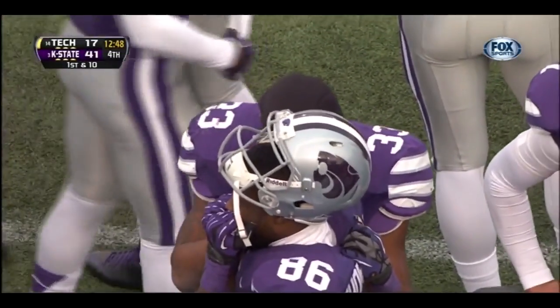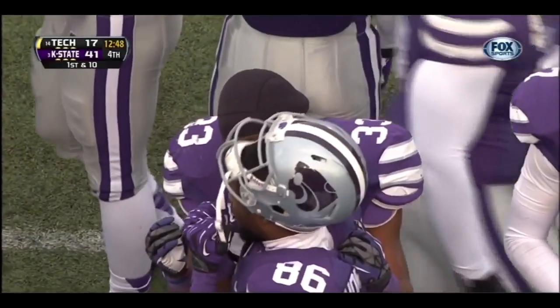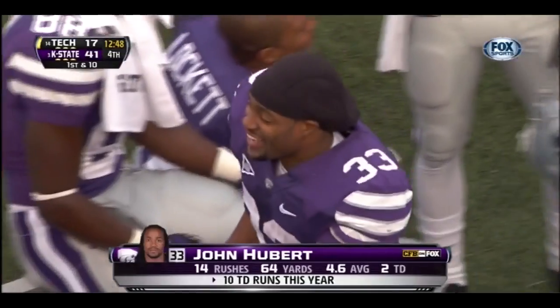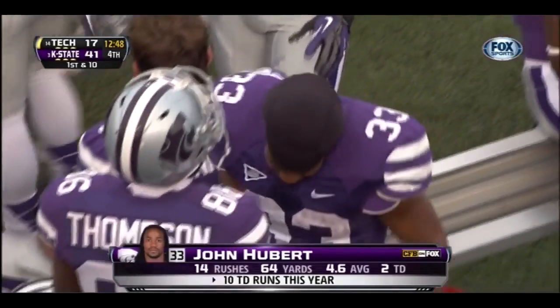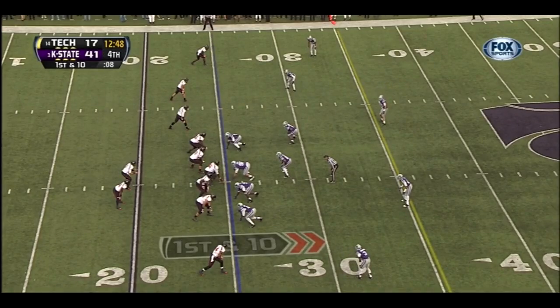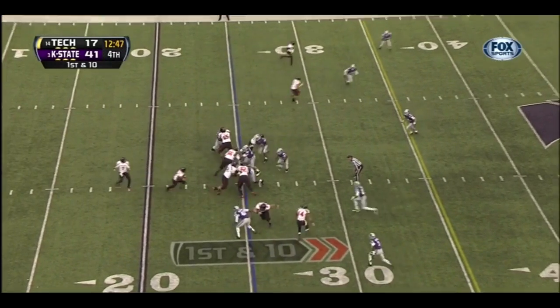safety for Texas Tech. Hey, remember they were saying Hubert was in a little bit of a slump coming to this game? He's only averaging, what, 3.4 yards a carry the last 2 games. And what happened to John Hubert? Guess we could let that go for a while. 14 carries, 64 yards, and 2 scores.